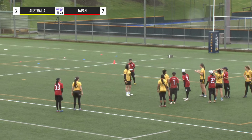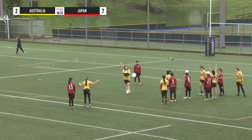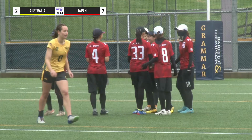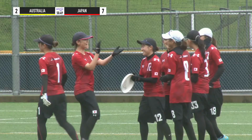Again, as a self-officiated game, it's the player's responsibility to make calls and resolve them where they feel it's necessary. There was a great overhead. Pick's been retracted. That is a score as Japan takes half. Shimizu with a great over-the-top high backhand. Fantastic work by Japan as they take half, 6 points up over Australia.